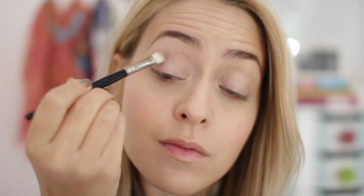And then I use these two colours just to contour on the outer corner and my crease, and as you can see, it makes a really big difference.